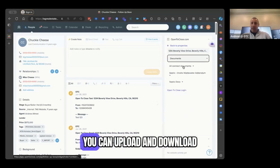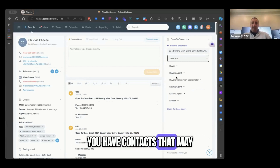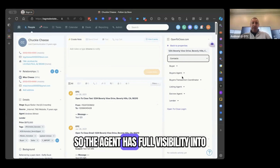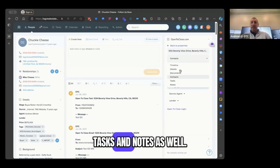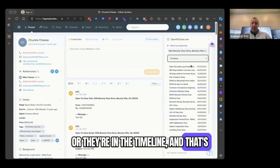You have documents, so you can upload and download and do all that kind of stuff. You have contacts that may not be in Follow-Up Boss. Yeah, they're just maybe like inspectors and stuff that you don't keep in there. So the agent has full visibility into those contacts as well. Tasks and notes as well. But most people are either in documents or they're in the timeline, and that's where they kind of live.